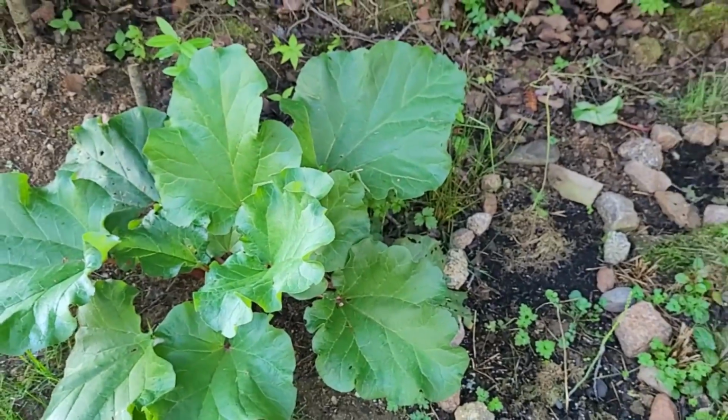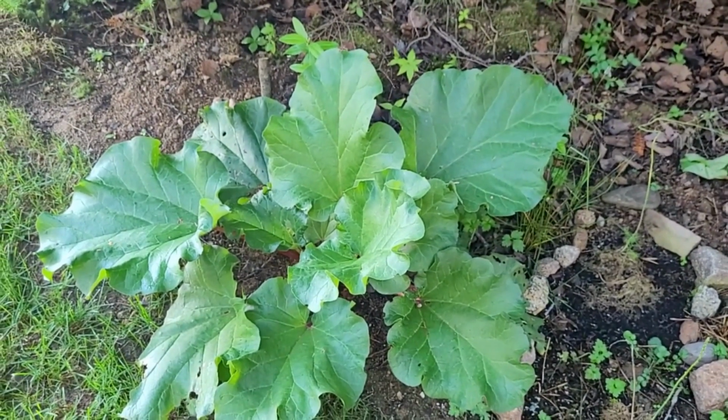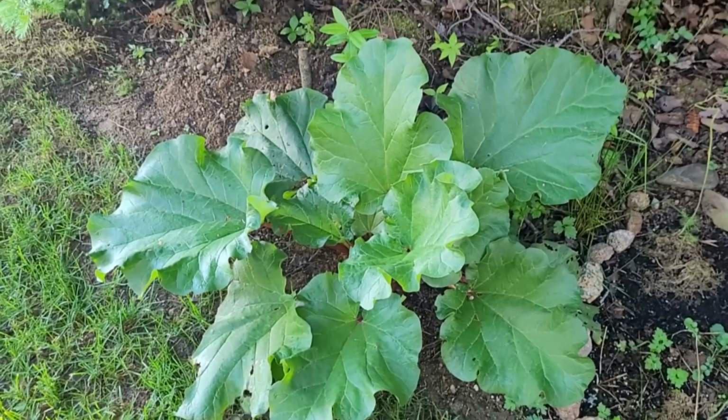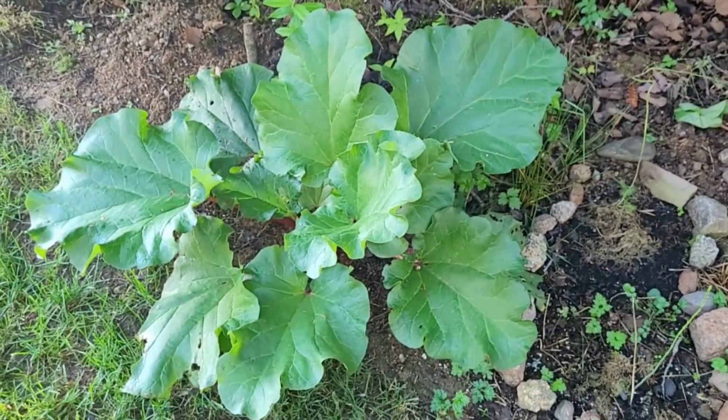The rhubarb is doing quite well, so I am uncertain whether I should be picking some of this to stimulate new growth, yes or no. This plant came from Canadian Tire. I had a really mature rhubarb plant at the other house, so I knew I would want one, but I'm a little uncertain of whether I should be trying to pick anything at all this year.